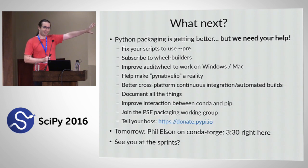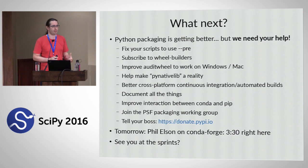The message I want to leave you with is that Python packaging is getting much better. There's lots starting to go on. It's really great. But we do need your help. There were some exciting things there. There was a lot of, okay, we know what we want, we just got to do it.